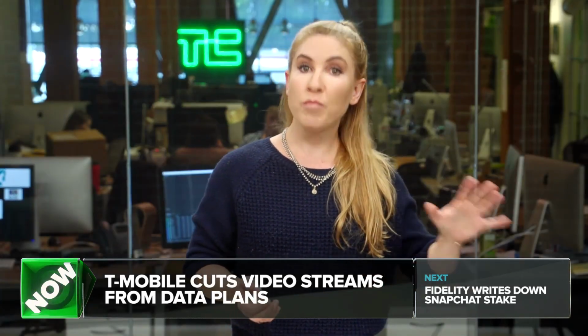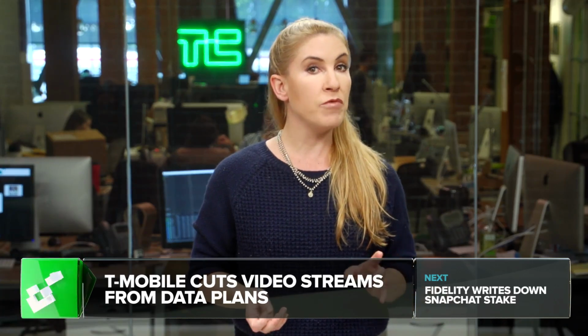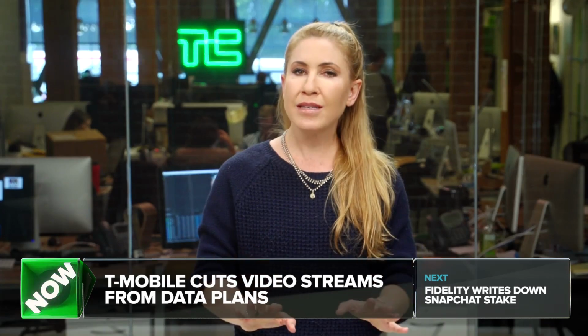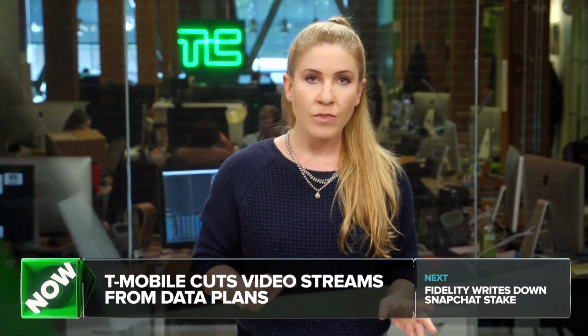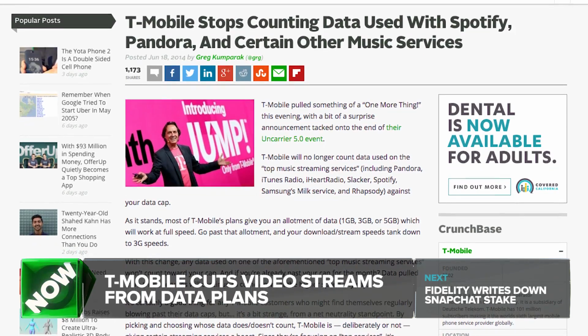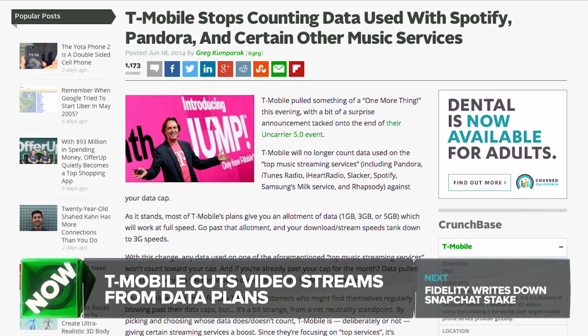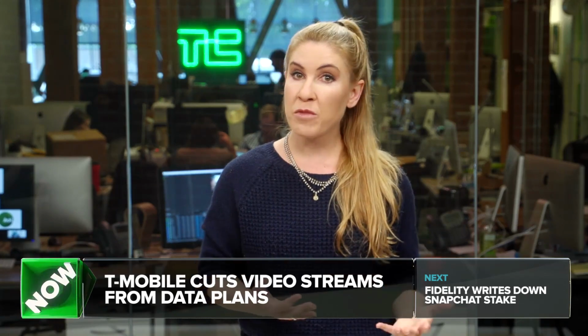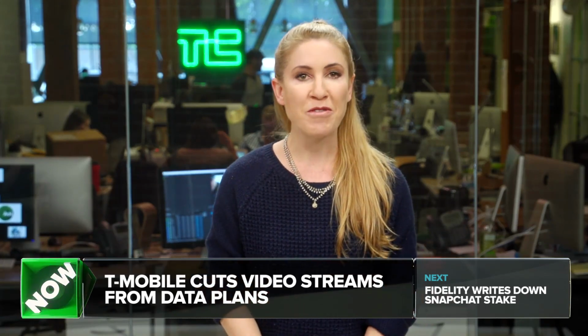Now, streams on Binge On will also drop to 480p resolutions, which is pretty doable on a smaller screen, but still noticeably not HD. Interestingly, T-Mobile did a similar thing with music services like Spotify and Pandora in June of last year, but it didn't force any other carriers to do the same for competitive reasons. But video eats up a lot more bandwidth, so this is definitely some sort of a power move.